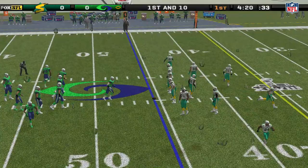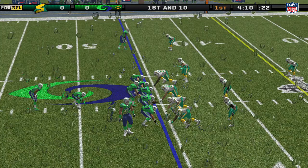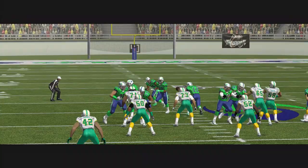Set. Number 11 with a man in motion. Crossplay to the right. Can't wrap him up. Jenkins takes him down at the 43.